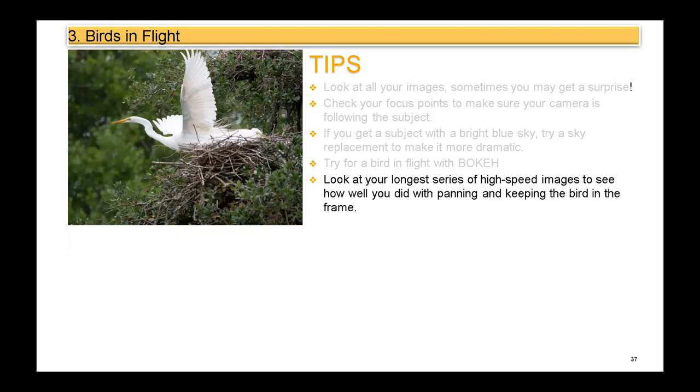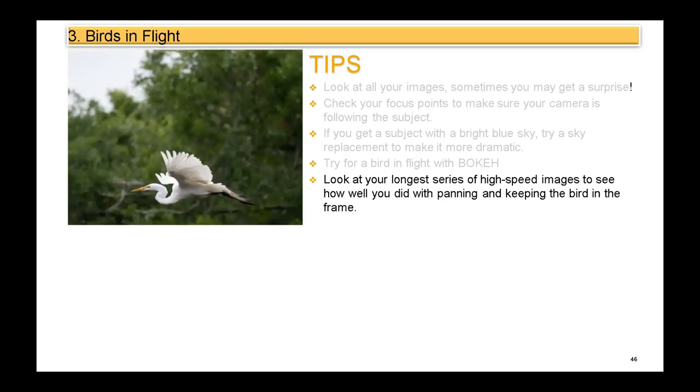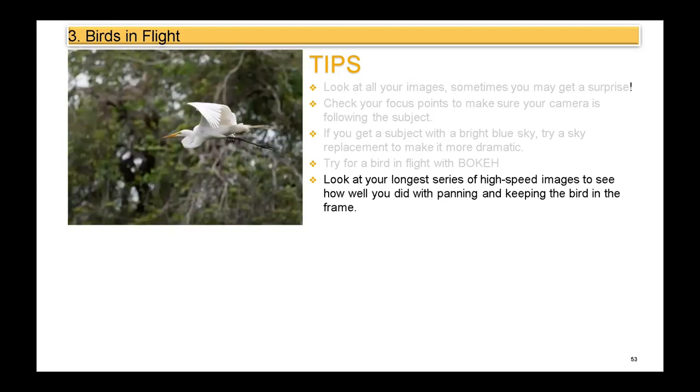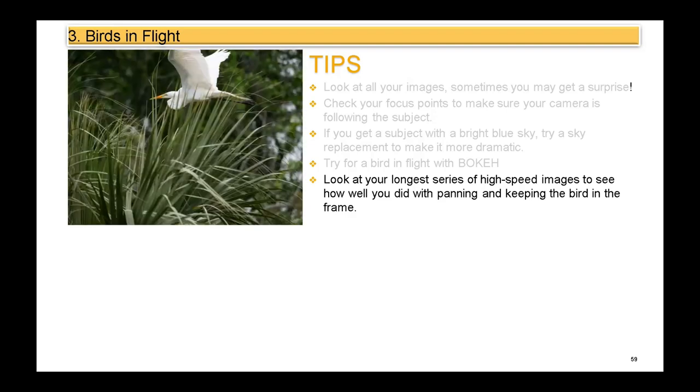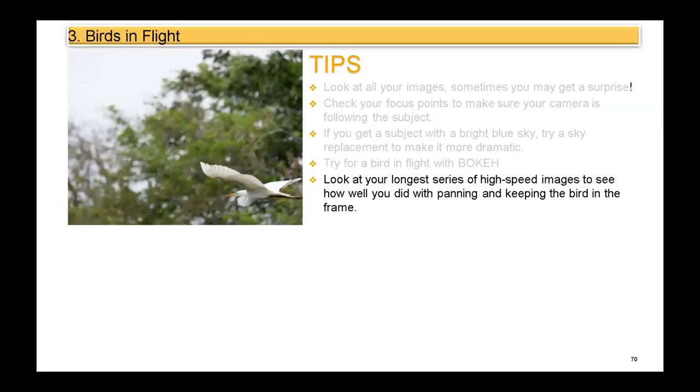As you're practicing, you want to take a look at one of your longer series of shots, right? You want to see how well you did in terms of panning with the bird. Here's one I did just to show you what that can look like. I think there's a series of about 17 shots here that I took of this particular bird taken off the nest. As you can see, I didn't keep him centered in the frame the whole time, but I kept him in the frame for most of the time. Even when he went behind the bush, I kept him there. See what you can do, just to see how good you're doing at keeping the bird in there, and practice on that.